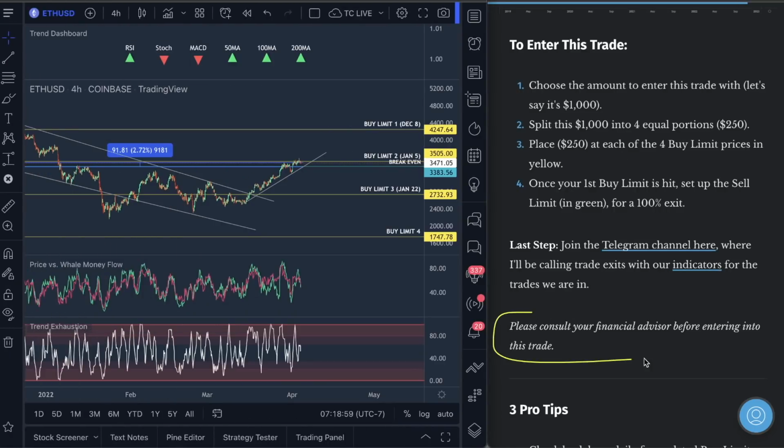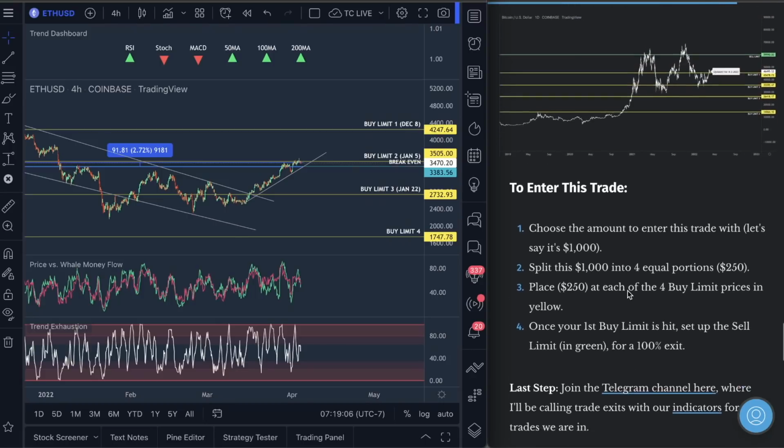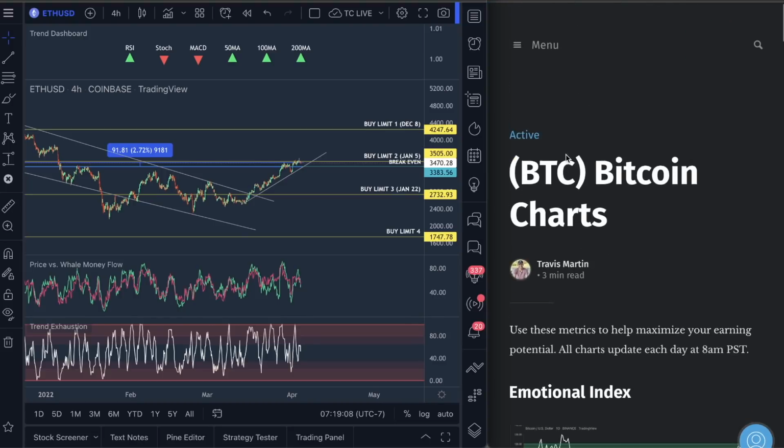I'm not a financial advisor, so please consult your own before you do this, but not a single person who's ever traded with us has ever lost a trade. Okay, it's so awesome. So make sure you guys are in the Telegram channel and you guys are signed up.